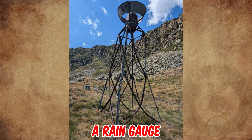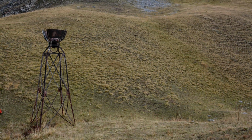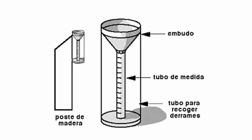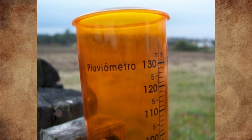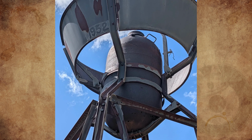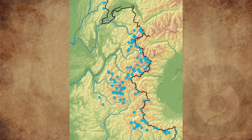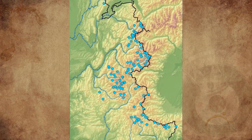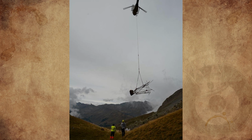This is a rain gauge, installed in the 1950s and used until 1975 to improve climatological knowledge of the Pyrenees and the Alps. They were recorded, measuring the accumulated water level 2 to 6 times a year, depending on access and snow cover. And to prevent evaporation between these periods, they contained an oily coating. There were up to 150 of these gauges between the Alps and the Pyrenees, and a few in the Massif Central, the vast majority of which have since been dismantled.